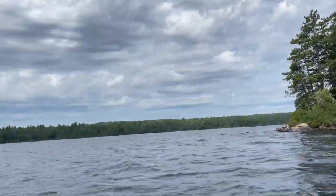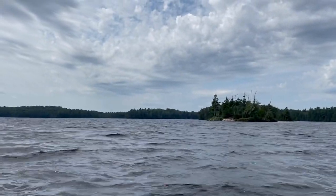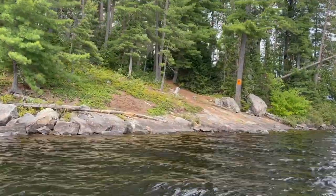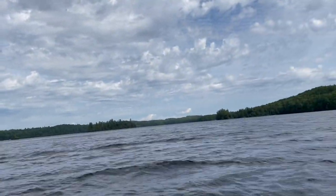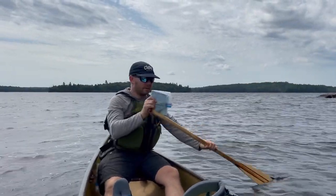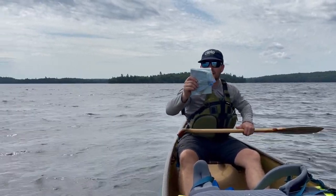Way too windy here. We're not gonna stay on that site. There's another point sticking out just ahead of it. There's a campsite there. I feel like it's gonna be the same situation as this one. Yeah, let's check out the other side of the island. Okay. Don't like it? Okay. It looks like there are some beach sites that way as well.